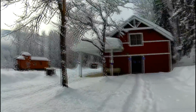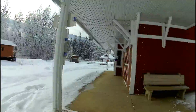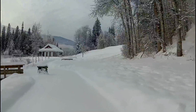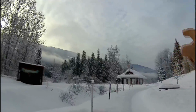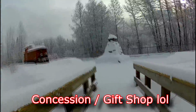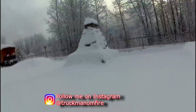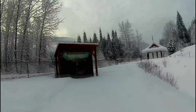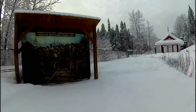A nice little facility. Non-potable water, but flushable toilets. It's always good. Apparently you can get Wi-Fi here. Watch the snow fall off the trees. That over there is one of them booth things. There's a little historical billboard thingy.